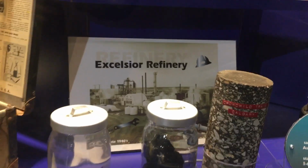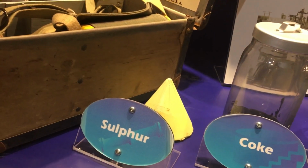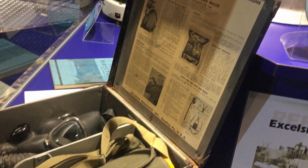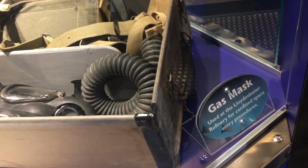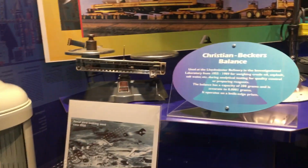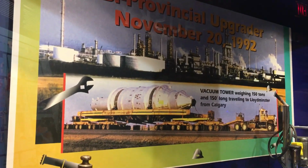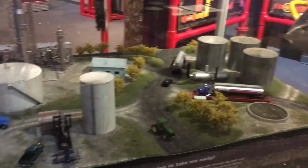The numerous exhibits, fully complete, give us the chance to enjoy a closer look and enhance our knowledge of the oil industry. A miniature display shows oil production taking place. Trucks begin to load up the oil.